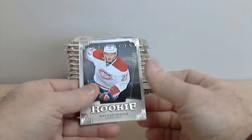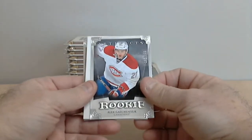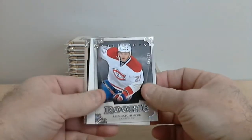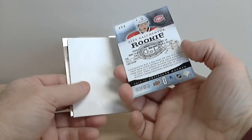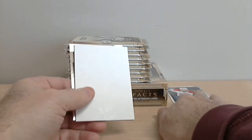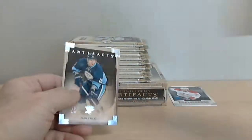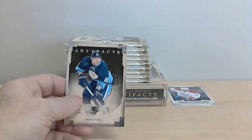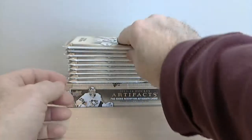Oh, right off. Alex Galchenyuk, rookie for Montreal. Card is numbered 165 out of 999. Nice rookie to start with. And a base. Second pack.